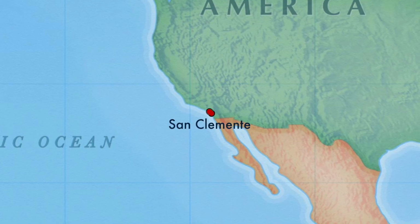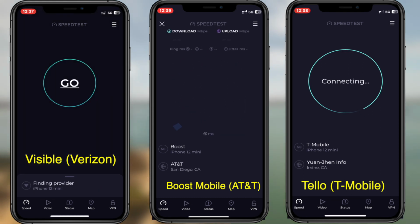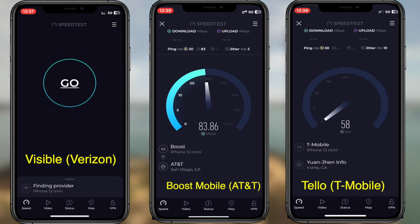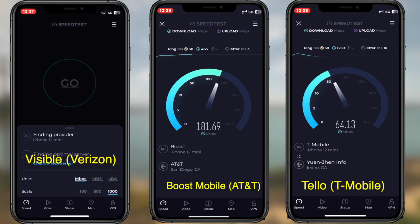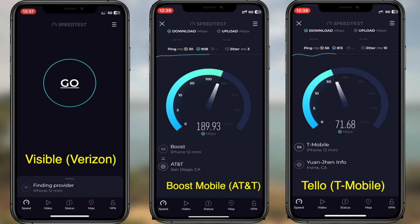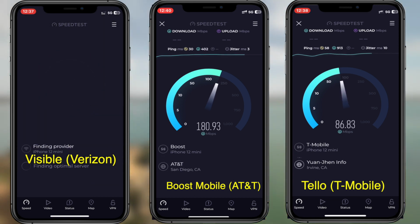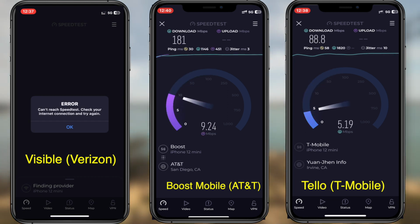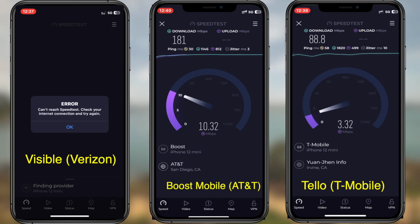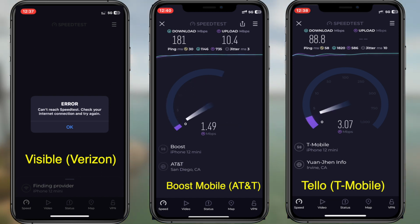Next up, we're going to move from San Clemente to Oceanside. I was able to actually perform some speed tests in Oceanside compared to when I was in San Clemente. The network that worked very well in Oceanside was Boost Mobile with the AT&T network. The fastest speed I got was about 180 megabits per second for my download speed. And as you can see right here in Visible, I wasn't even able to do a speed test. So Tello comes in at a good second.